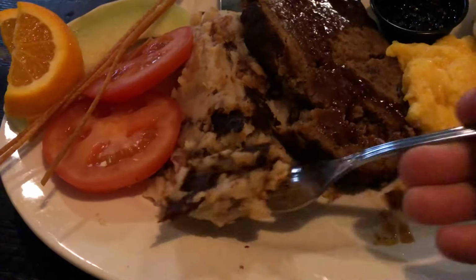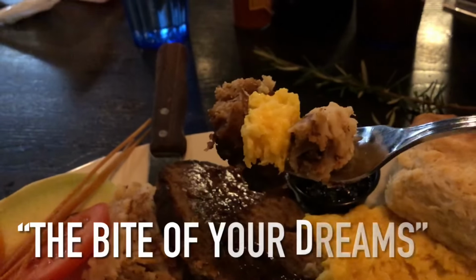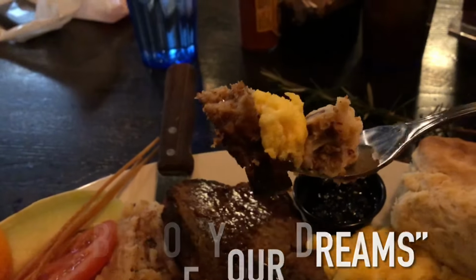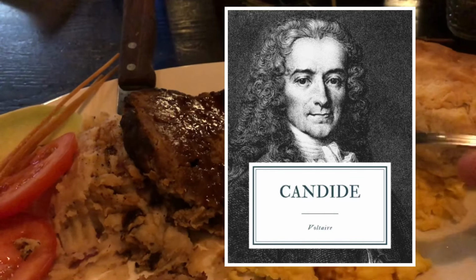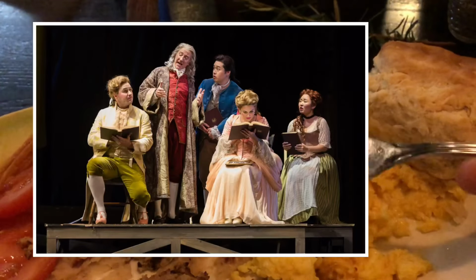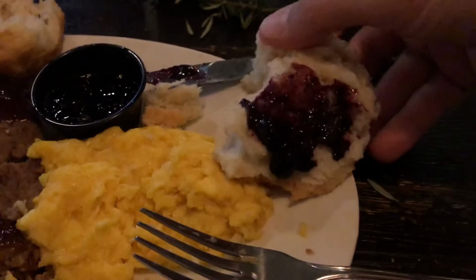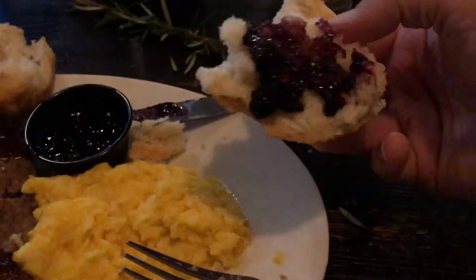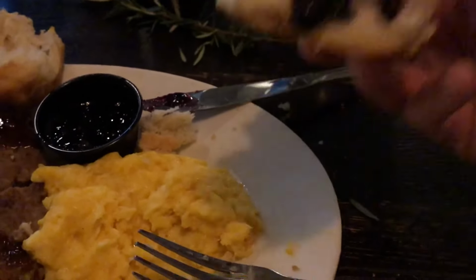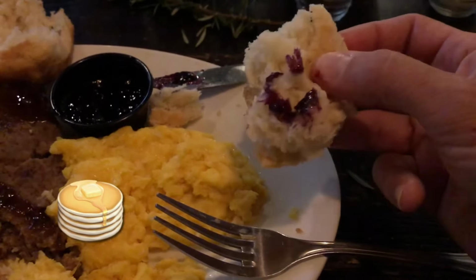And there's the potatoes that they singe on the grill a little bit. Here's the bite of your dreams, the meatloaf, the cheesy eggs, and the potatoes on the right. Best of all possible worlds, as Candide said. Mm. And now, to the biscuit. Look at this deliciousness. This dough bomb of a biscuit with homemade blueberry compote on top. Mmm. I bet they use that in their blueberry flapjacks.